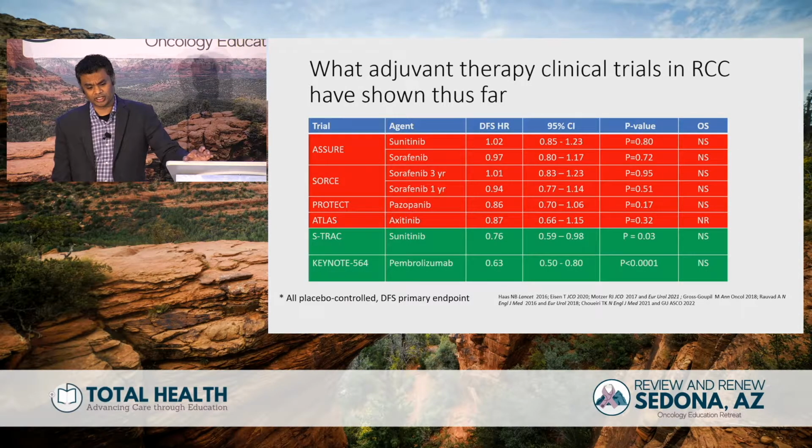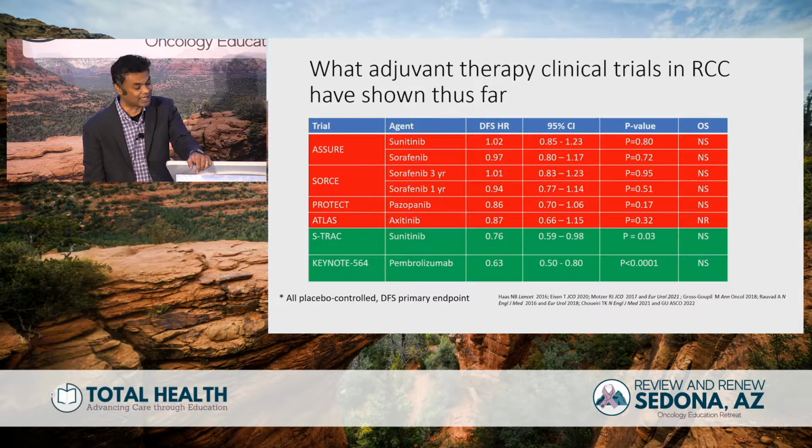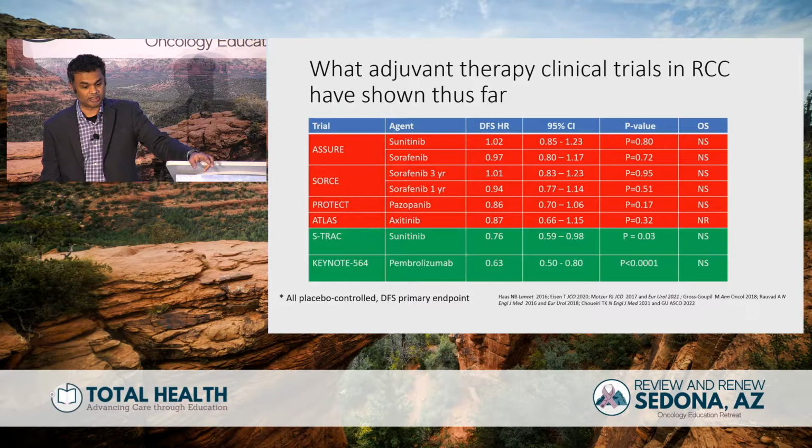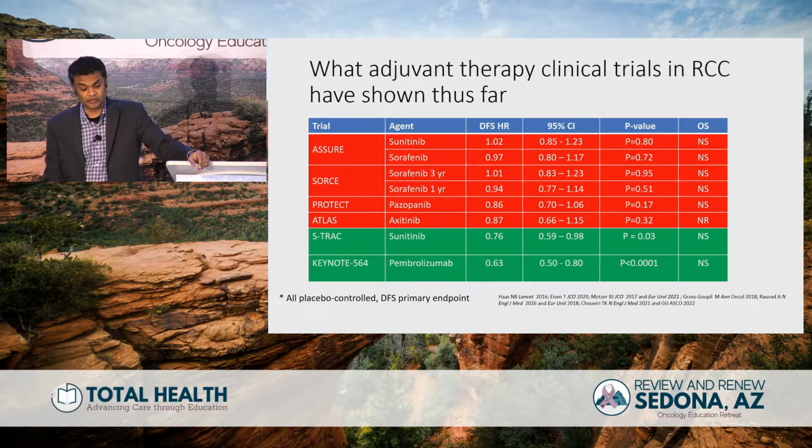So these are all the adjuvant studies that have been done since the early 2000s. All the ones in red have been negative studies, and the ones in green have been the positive studies. S-TRAC was the one that was published back in 2017, 2018, which showed that adjuvant sunitinib for high-risk patients could potentially be of some benefit, but it wasn't really utilized as much at that time. KEYNOTE-564 was the immunotherapy trial using pembrolizumab for high-risk patients and was shown to be beneficial and now is currently recommended.